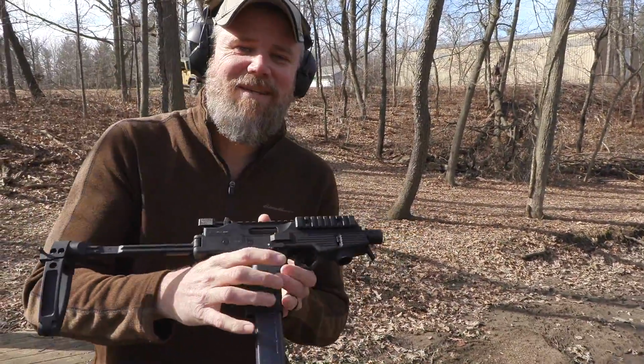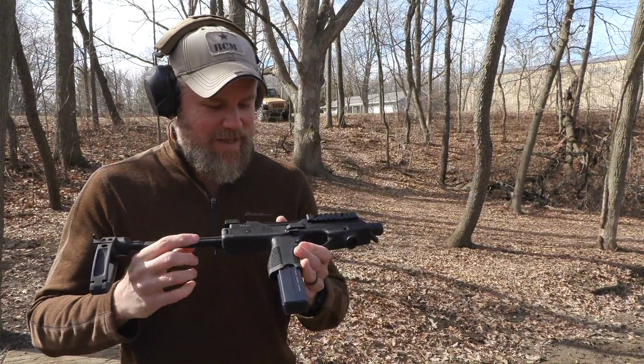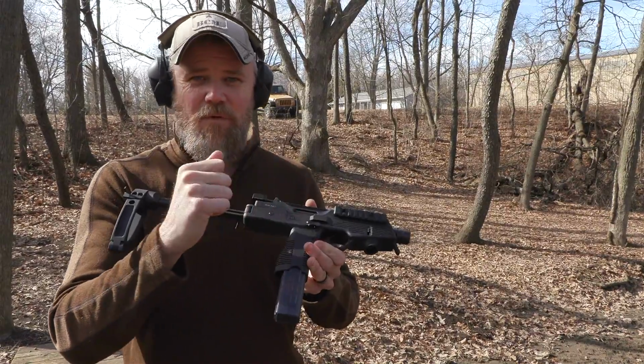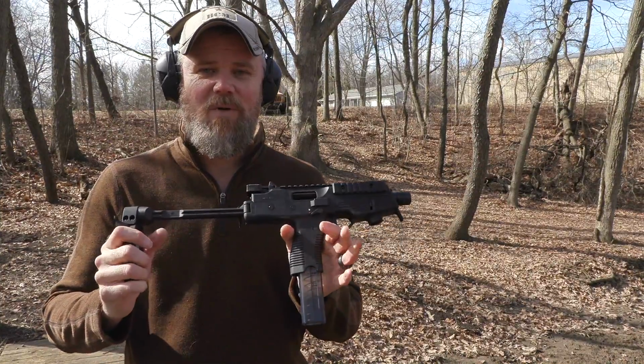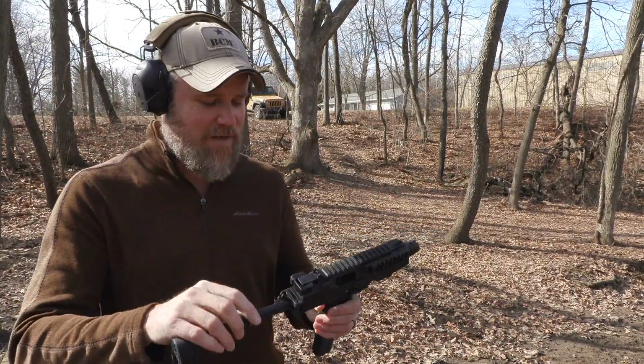Yeah, so the trigger on these things, guys, is heavy and plasticky. It's a very long pull, and it's mushy, and it requires a full pull and reset. It's not really that well suited for rapid fire. The gun, keep in mind, was designed to be a submachine gun, but that does not take away from the fun factor.